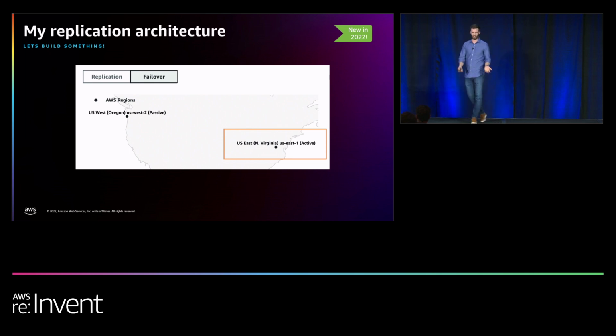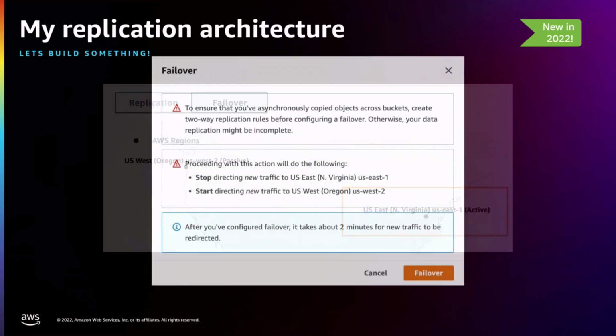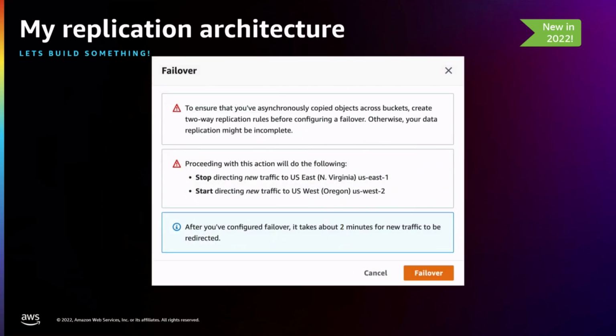What does it look like to actually conduct a failover? This is it. Select your 2 regions, click failover, and it brings up a dialog box, just giving you some information about what's happening. But the main takeaway to think about is, it takes 2 minutes for new traffic to start routing.